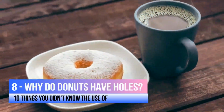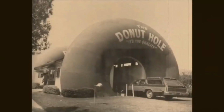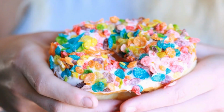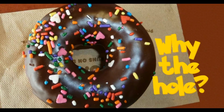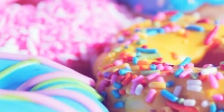Number 8. Why do donuts have holes? While today's bakers can make delicious donuts of every shape and size, it was not so in the past. Back in the day, bakers used to find it extremely difficult to bake the edges and the middle of the pastry equally. You can't blame them, as they didn't have great ovens and pressure cookers like we have today. Well, as a workaround, they designed the shape of the donut that is so famous today. That way, the rounded edges can be baked evenly to give the whole pastry the same taste and feel.